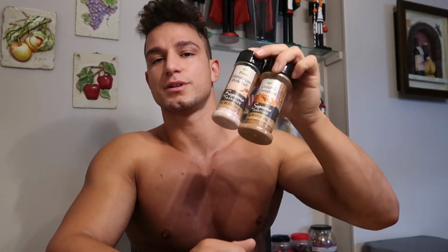Great if you guys are tired of just plain oats, I advise you to put these 2 seasonings on and it tastes amazing. I can't eat these plain, honestly. To me, I don't like the taste. I think it tastes terrible.